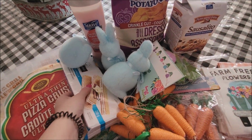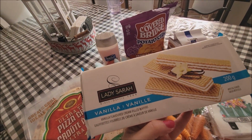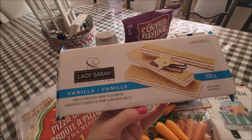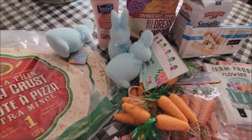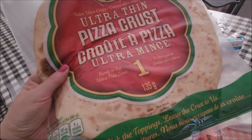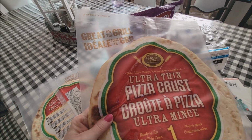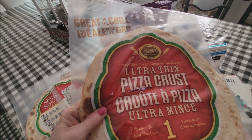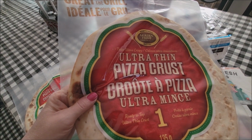I picked up, because my daughter loves the vanilla wafers, these by Lady Sarah. There are 200 grams in here. Then I picked up the Golden Home Ultra Thin Pizza Crust. We really, really like these. They're great also on the grill. So I like to pick these up so that if I want to do a quick pizza, then I already have the crust on hand.